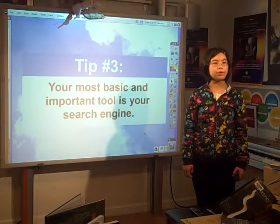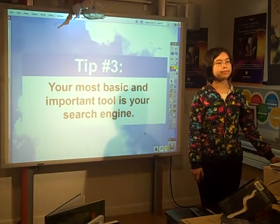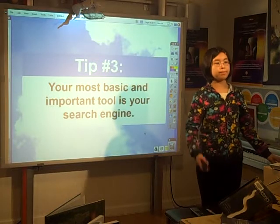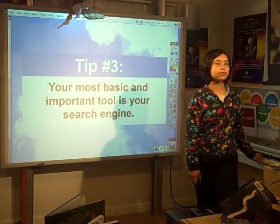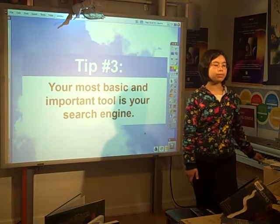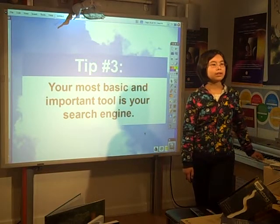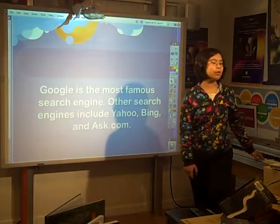So here's tip number three. Your most basic and important tool is your search engine. What are a few search engines? Google. What are some others? Ask.com, yep. Yahoo. Vimeo? Isn't that a video sharing site? I'm pretty sure Vimeo is a video sharing site. But Google's the most famous search engine.